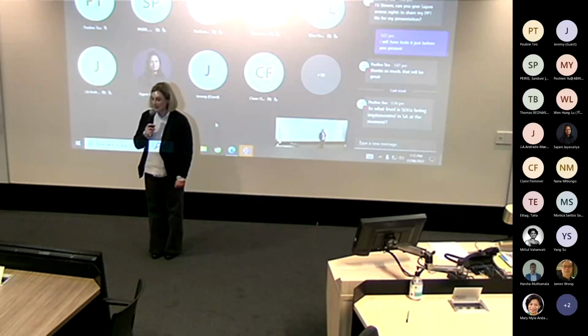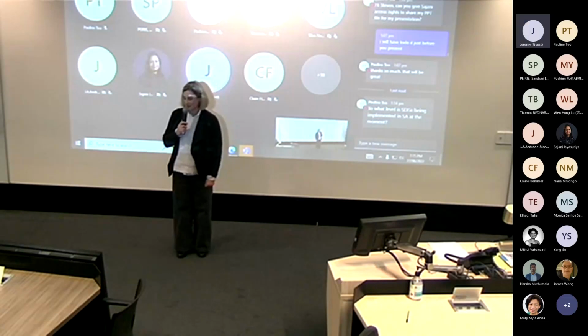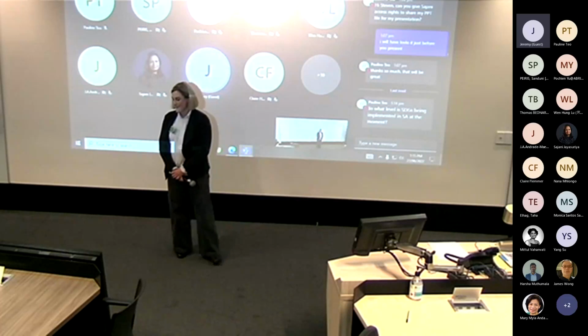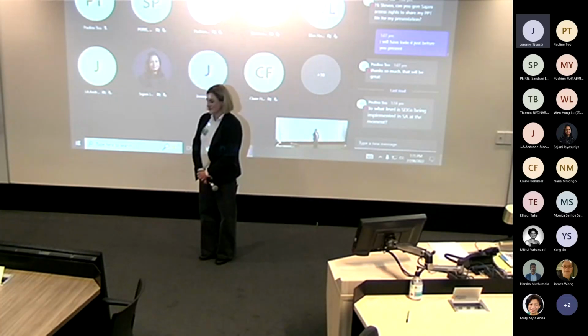To what level is SDGs being implemented in South Africa at the moment? Jeremy? Okay, thank you. Yes, it's very interesting. So I think the slide to look at is one of the early ones, which actually shows that performance is actually going backwards in a couple of areas, unfortunately. So if you remember the two pictures, the bottom one is an earlier year and the top one is a later year. So we're declining in a number of areas.